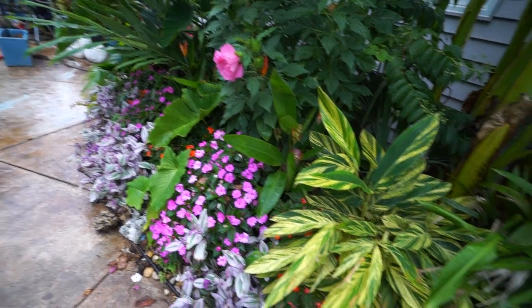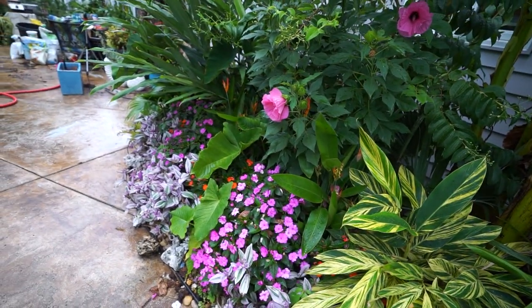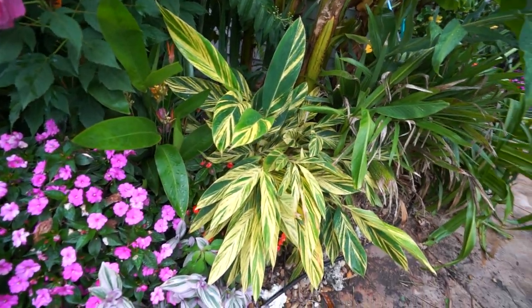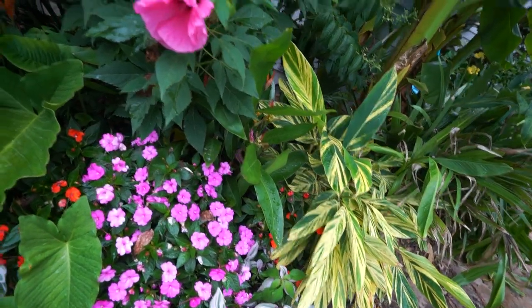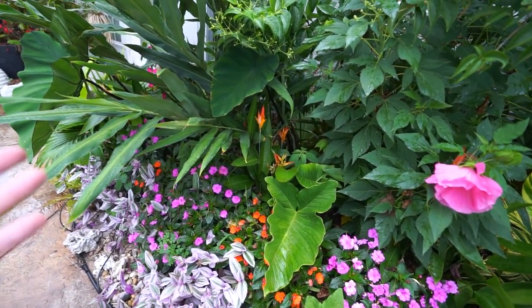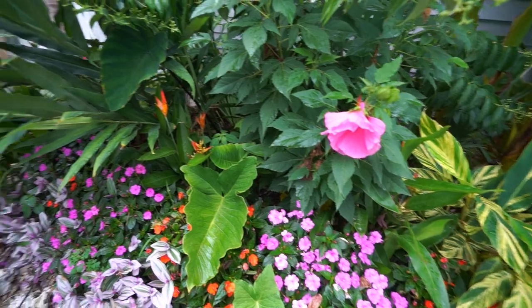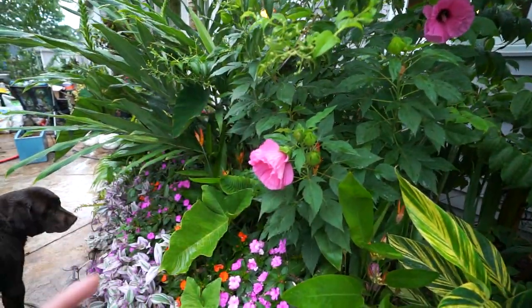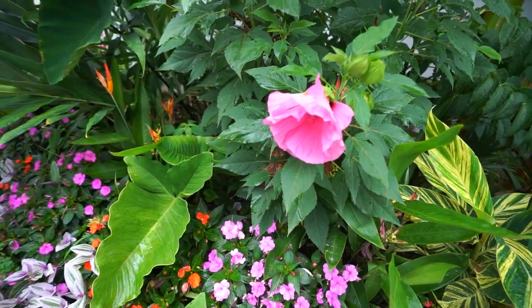Okay, down here, well, you can see it. There's not a lot to talk about right here. Already told you I trimmed up the bananas. Have another ginger right here that's doing very well. It really likes that spot. The heliconias that I had planted in here, you can barely see them anymore. That's why when I planted those, I talked about how I didn't want to fill it in all the way, because I knew the hibiscus would bush out and probably end up choking out a heliconia.